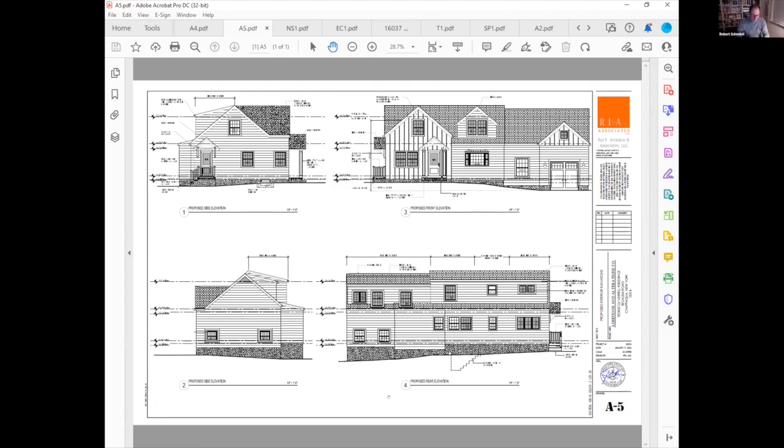All right, you'll automatically be on the next meeting. I just need the revised plans 1 week prior to the meeting. The meeting is February 16th.